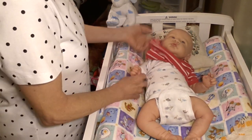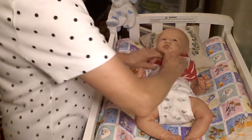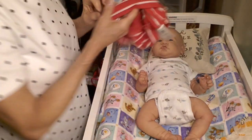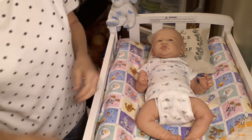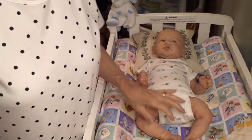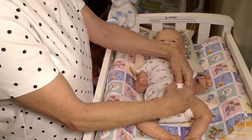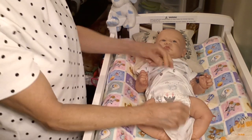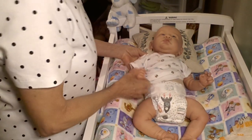You know, the reborn dolls are a little pricey, but then I started thinking, if I can get an Ashton Drake doll, maybe what I should do is start saving up, and instead of buying an Ashton Drake doll here and there, I should save up and try to get a reborn doll. And that's what I did, and I ended up getting a reborn doll, and I was so amazed. The reborn dolls were even more realistic than the Ashton Drake dolls. So I think that's the reason why I started collecting.